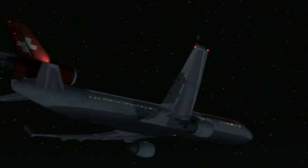This is your matron at cabin speaking. The chief flight attendant notified passengers that the flight was being diverted. There was no panic. The plane was flying normally, and there was no sign of smoke in the cabin.